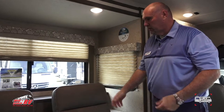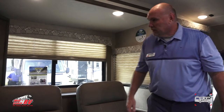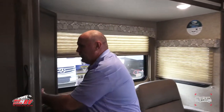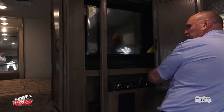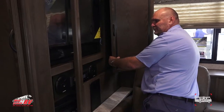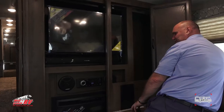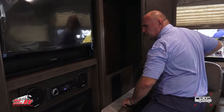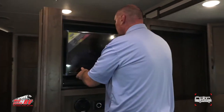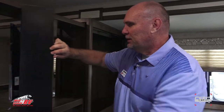All right, and while we're here, here's your theater seating, okay? It also has seat belts, so you have seating for five. All right, this is your entertainment center right here. So when you get parked and you're camping, all you do is reach over here, push a button, and your entertainment center comes to life. And you also notice you have a fireplace. All right, so you have your full entertainment center with your TV, your stereo, and your speakers. Another cool thing is this rotates to the bedroom. So you don't have to worry about having a TV out here and a TV in the bedroom. You just turn it around.